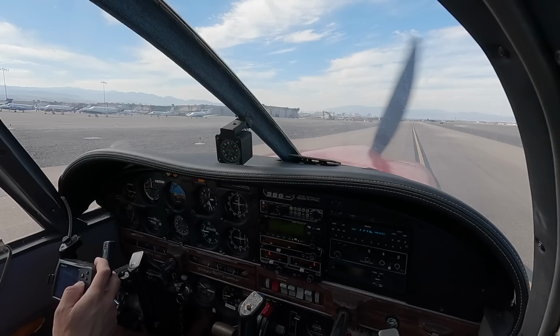Aero 10 Tango, left turn to the southeast is approved. Runway 17 right at Golf, cleared for takeoff. Cleared for takeoff 17 right at Golf, left turn, 3810 Tango, thank you.